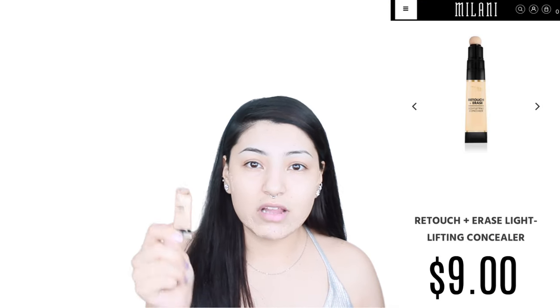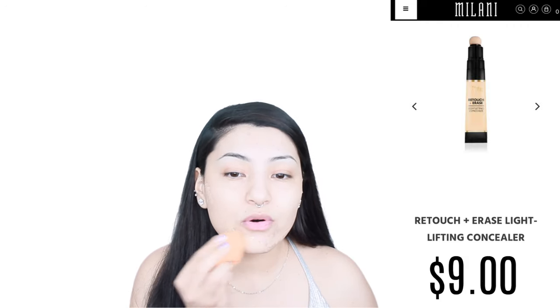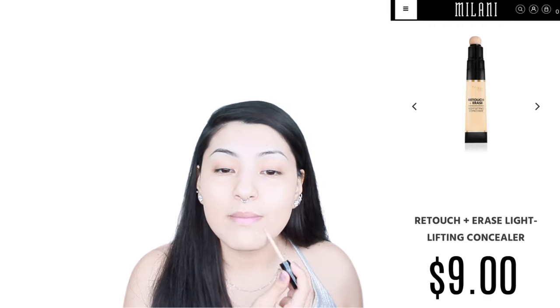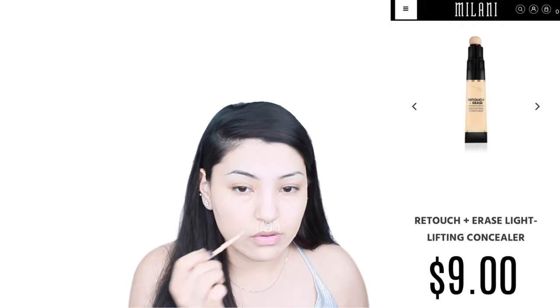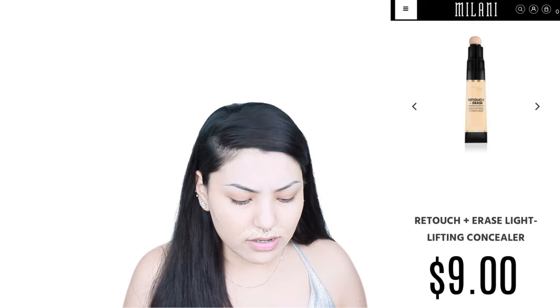Look it, I went ham on the bottle to get more. And this is called the Milani Retouch and Erase, and I love it because it's perfect if you only wear concealer. That Milani concealer is a dupe for the Bare Minerals, but it's a little more matte, so it's perfect for all of you girls that are oily. Get that. The only downfall is the quantity they give you. Like, y'all stingy, put some more concealer in that bottle.